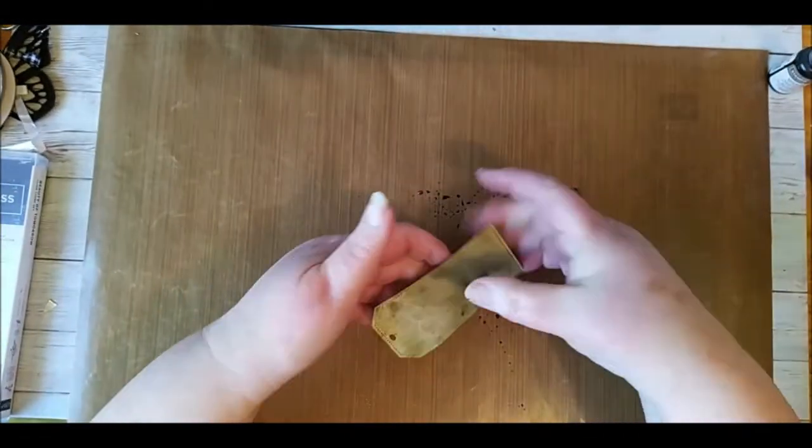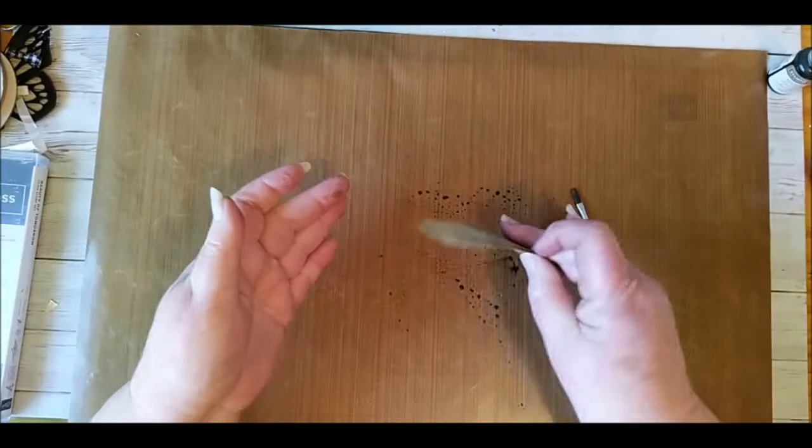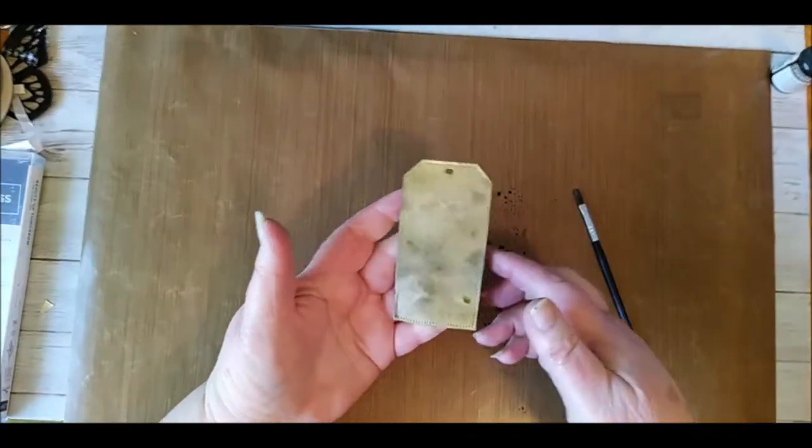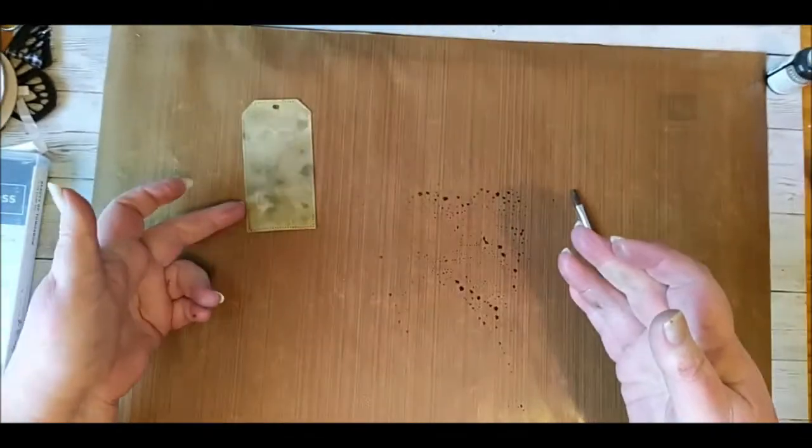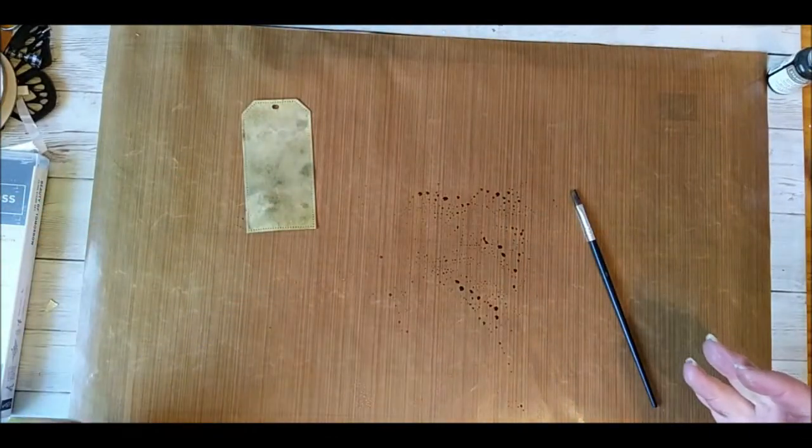Just be very careful, because your cardstock is actually getting quite damp, and you don't want to damage that too much. So there you go. So that's that tag done in our soft crumb cake.